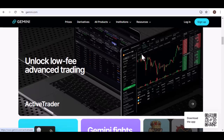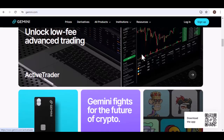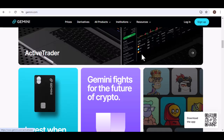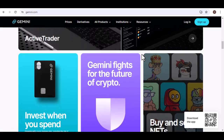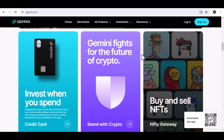Well, not exactly. While there's no minimum deposit, there are minimum trade amounts. These vary depending on the specific cryptocurrency you're interested in. For instance, you might be able to buy a fraction of a Bitcoin, but you might need a whole unit of another cryptocurrency to place a trade. It's kind of like buying groceries. You can't exactly buy half an apple, can you?